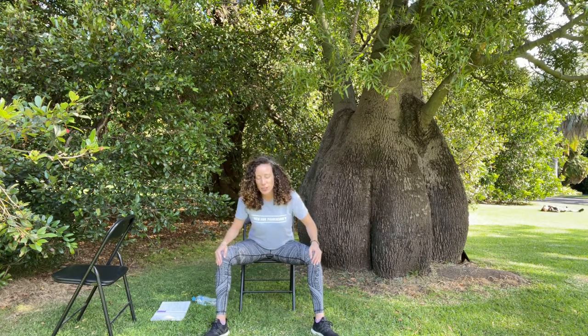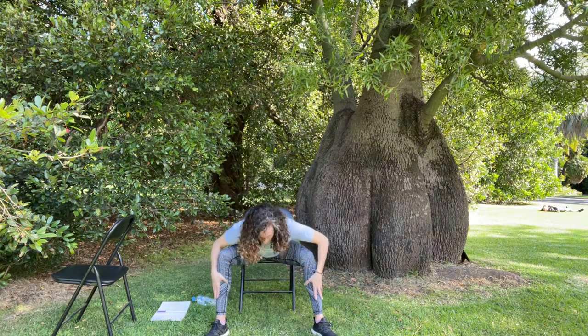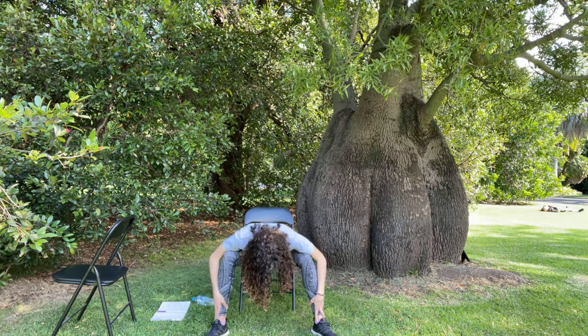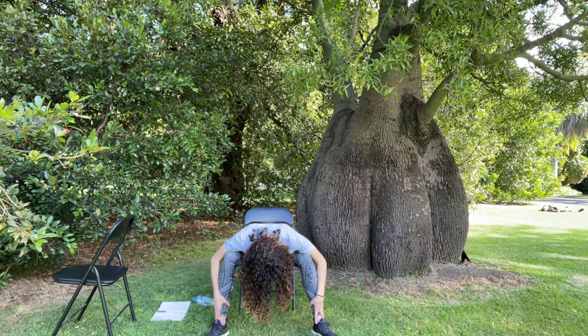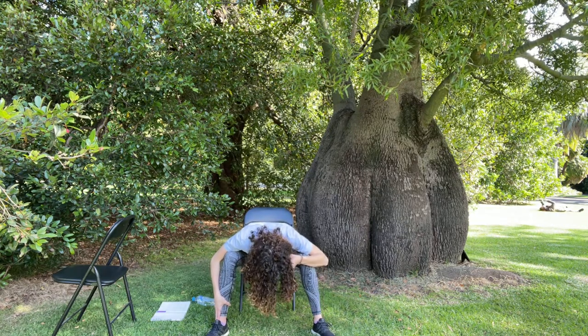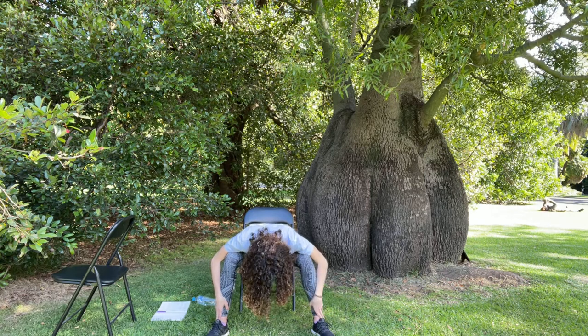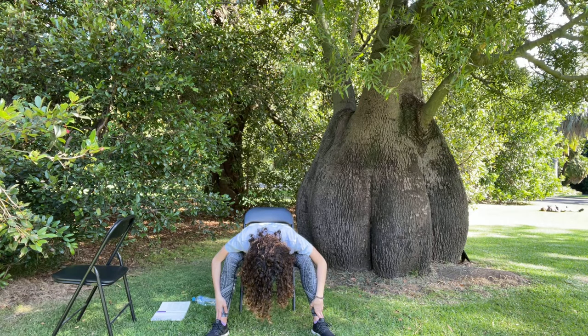Slide your hands down your legs over your knees. If this is where you're comfortable at, stay here. If you'd like to go a little further, slide your hands down your shins, maybe down to your ankles. Again, let your head hang heavy. And once you get to the end of range here, I want you to draw your breath all the way down to your lower back. See if you can expand the area around your kidneys.